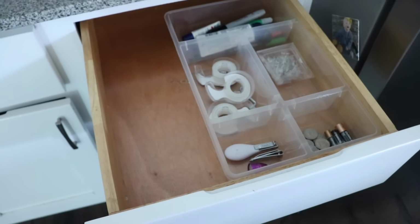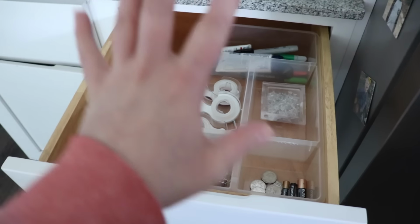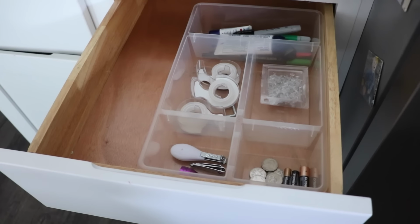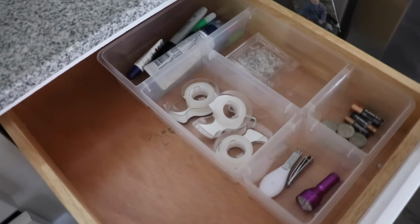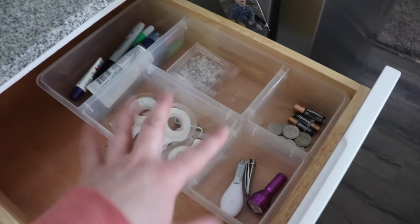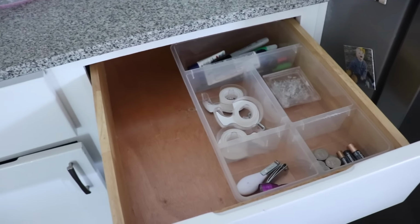I've had it like this for about 2.5 weeks, and it has not gotten jumbled up. I've maintained this. I pull things out that I know don't belong in here. So that's all you need, guys. You probably don't even need all of this. I just have these because I've got little kiddos and stuff, but you can really keep a handle on your junk drawer if you just keep the things that you know you use.